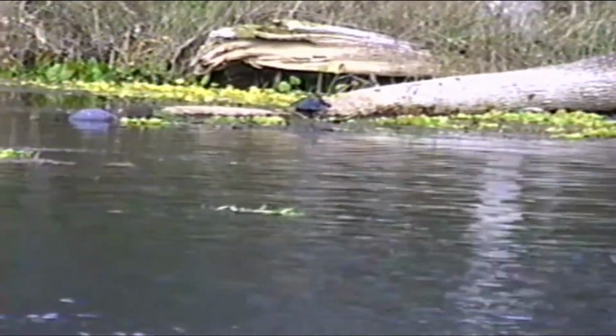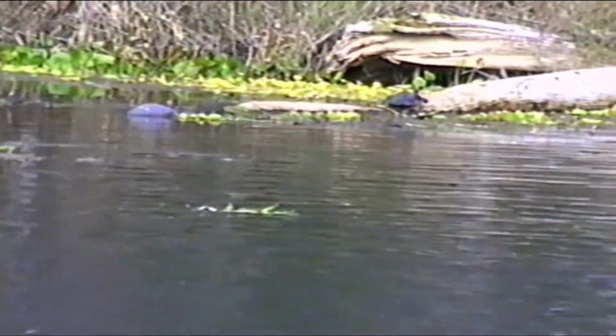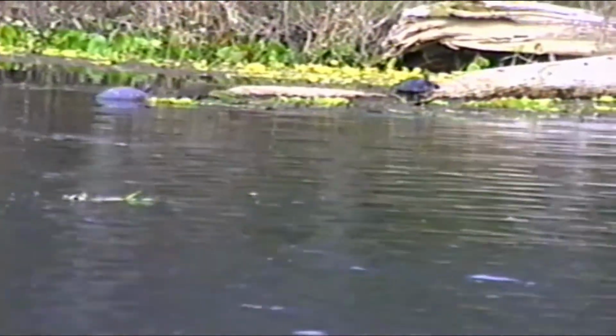Wherever you see turtles, they actually climb trees. Of course, it does help to have the tree laying in the water. It makes it a lot easier for them to climb.